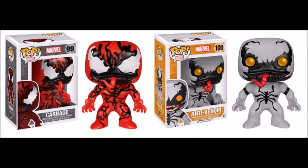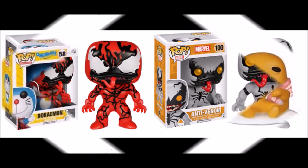Marvel is also going to be gracefully adding numbers 99 and 100 to their collection. And it is in the form of 2 villains, I believe. I don't know anything about one of them, but I know who Carnage is, and he is a vicious mofo, I will give you that. The details look great, even though it looks like it's the Venom Pop repainted, which makes no sense because Carnage doesn't have a tongue, but I have no idea who Anti-Venom is. Please let me know who Anti-Venom is, because he looks like a reverse Venom, and that's a pretty cool looking pop, especially for number 100 in the Marvel line.